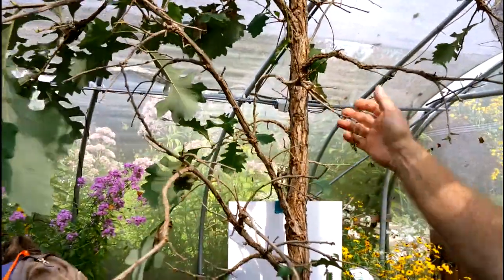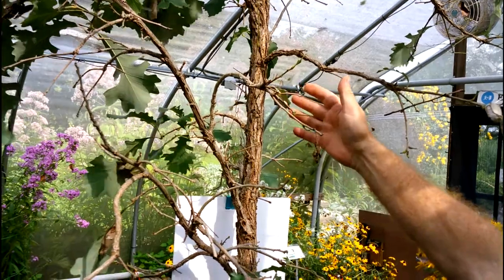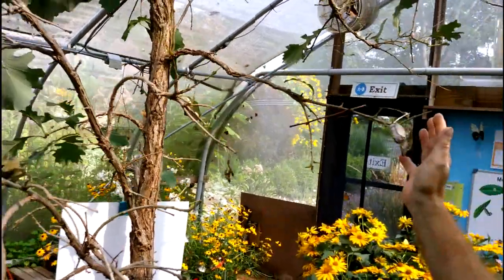Here are the cocoons the polyphemus moth caterpillar has made. There's one here, and a couple more here.